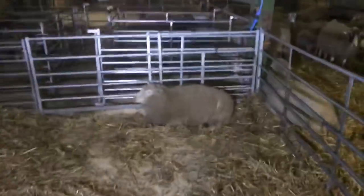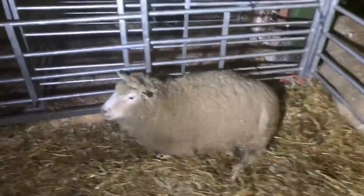I've got a light technician now. This is Super Lamb from sheep racing last year. Right, I'm going to climb over here. It's getting a bit dark, but don't worry, we'll see. Easy.